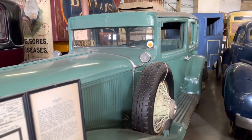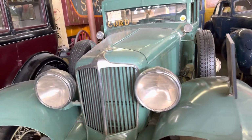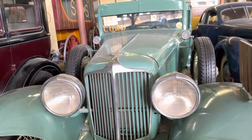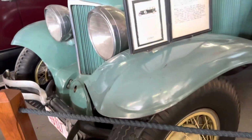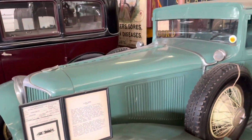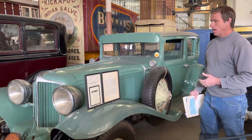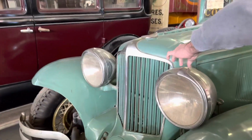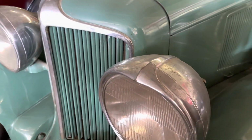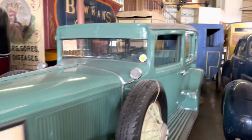Now, this is definitely not a car you see very often, and this is a big, big car. It's a beautiful car. It's a big sedan, big wire wheels, dual side mounts, and if we step back, you can get a glimpse of the scope of the front end of this car. These were big, big automobiles, and they were beautiful. The big headlights, all the ornate decoration on the headlights. Amazing cars.